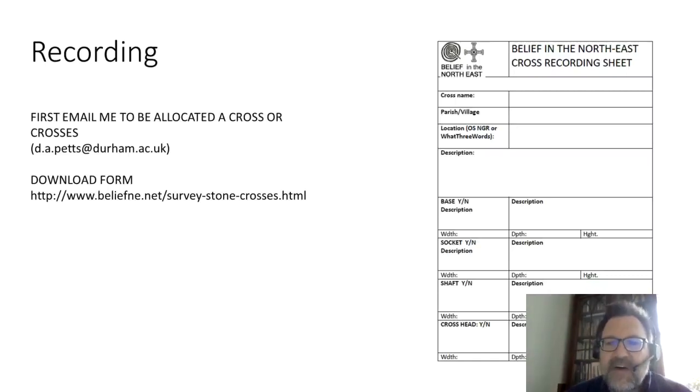And then there's some more detailed individual boxes where you can try and record each component of a cross. So first of all, is there a base? Now, most crosses will have stone bases, but 1 or 2 are simply placed in the ground. So yes, no, then just describe a basic description of it and record some basic information. So width, depth, height for a base. If it's got chamfers or steps, record information in there too.